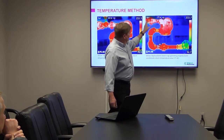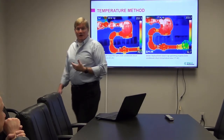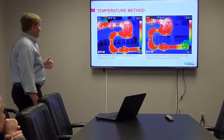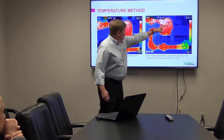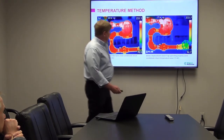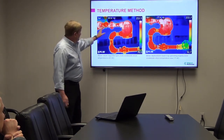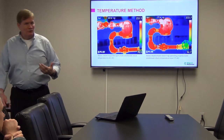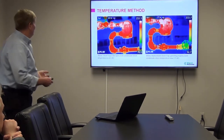Normally a float thermostatic trap is going to allow that condensate to drain as it's forming. So you don't see much of a temperature drop from your 233 degrees. It's normally very close to that saturation temperature. But these are nice tools. This gives you an insight view of what's going on in your pipe.